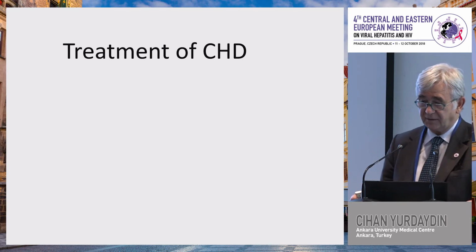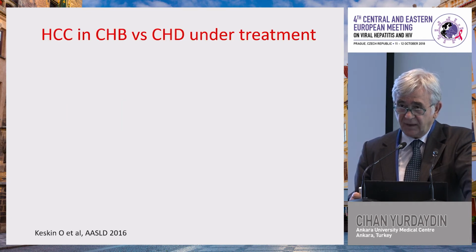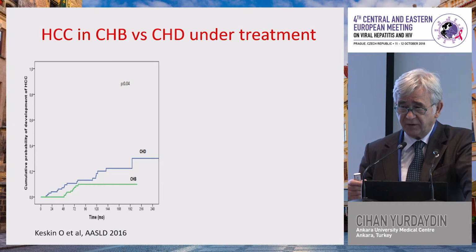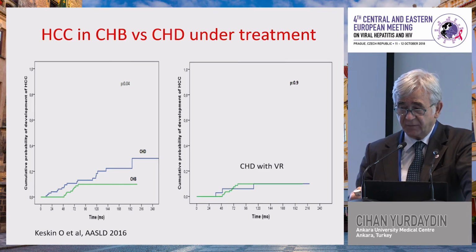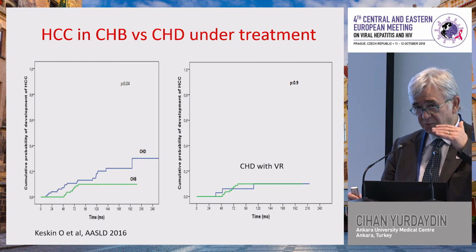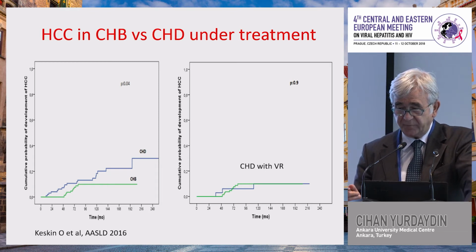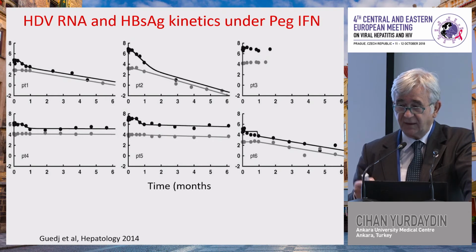Now, treatment of delta hepatitis is very simple. It's with interferon, and therefore it is very difficult. The difficulty is that you have only one treatment, and I will mention that sometimes you need prolonged courses of interferon treatment. Now, HCC in chronic hepatitis B versus delta hepatitis, you see more HCC in delta hepatitis. However, if you look at those patients who responded to treatment in delta hepatitis, the difference in terms of HCC incidence goes away. Therefore, it is important to treat delta hepatitis in a right way. But to treat delta hepatitis in the right way is, again, as I said, quite difficult.